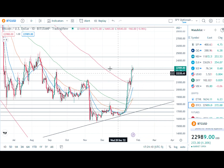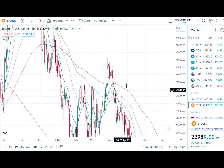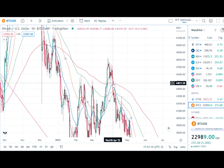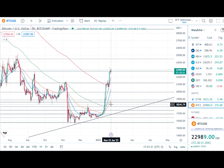The 8 is over the 200 EMA for the first time, and gosh, I don't even know how long. Let's see. We have not had the 8 over the 200 EMA since April. That's an incredible amount of time to be like that. And also we have the 50 crossing over the 100 EMA. All this is extremely bullish. Bitcoin looks very bullish right now, which tells me the market sentiment is still bullish.